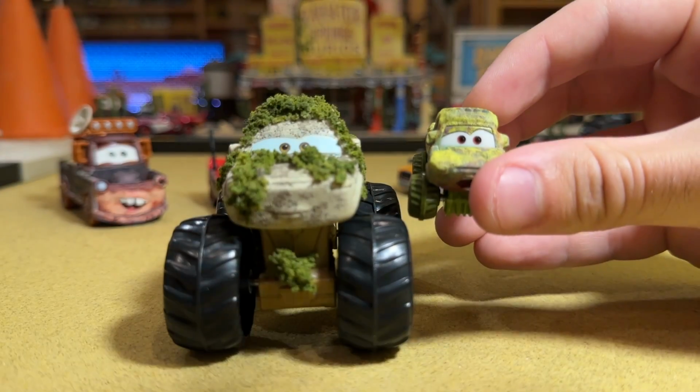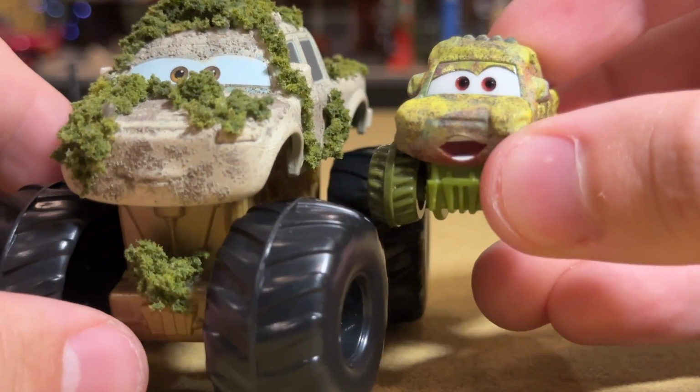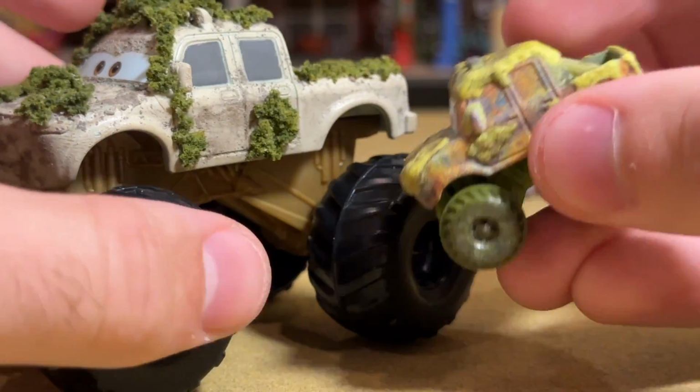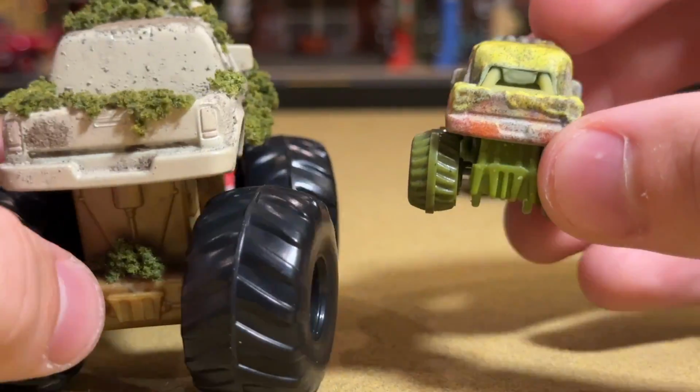The Mini Racer version is cool too. We talked about that in a Mini Racer video, but I just don't think it's very realistic. It's way too green and really way too small to have any of the proper detailing.